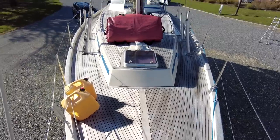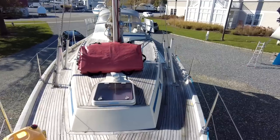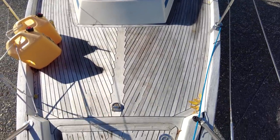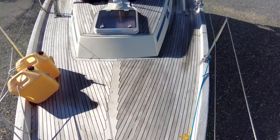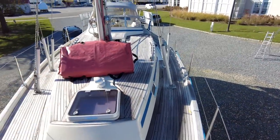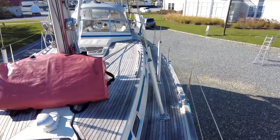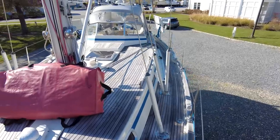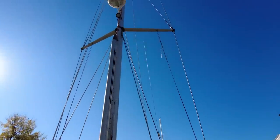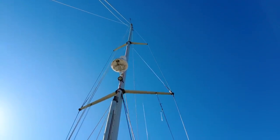And looking aft. Just a really, really pretty boat. She's got those Swedish lines. And then more attachment points for jack lines, safety lines. Looks like we got a life raft on deck as well. Moving aft. I'm gonna go ahead and look up the mast. Double spreader, masthead rig. We've got a radar up there.